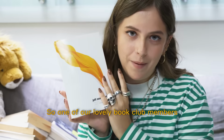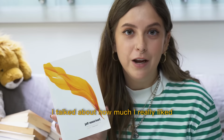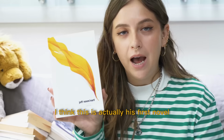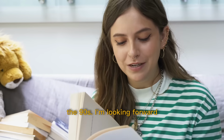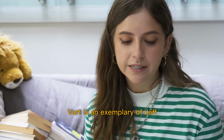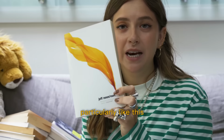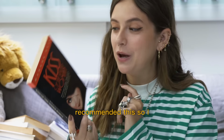One of our lovely book club members, Kelsey, recommended Vurt and Jeff Noon's work after I talked about how much I really liked Gog Magog, because obviously he wrote that with Steve Beard. I think this is actually his first novel, way back in the olden days of the 90s. I'm looking forward to reading it. I think it's set in a fictional Manchester, a brightly innovative and highly entertaining novel from the celebrated pioneer of urban fantasy. Vurt is exemplary of Jeff Noon's seminal style, bold, evocative and accomplished. I also particularly like this cover that I found it in.